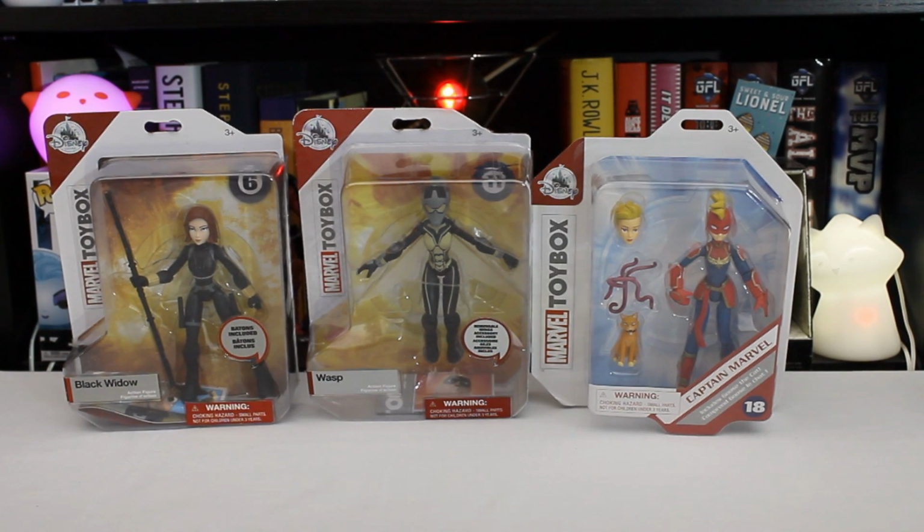Figures from the Marvel Toybox line. Figures 6, 11, and 18. Black Widow, the Wasp, and Captain Marvel. And yeah, I got all the names right today. There's actually a variant version of Black Widow with the blonde hair, but I believe she only comes in the Avengers box set that came out last year at the holidays.